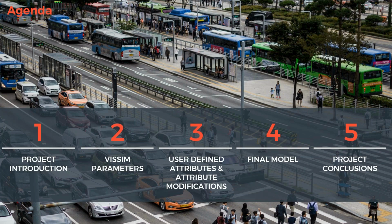And then Amin, our Seattle counterpart, will go over the actual execution of what we had explored with the user-defined attributes and attribute modifications. And then we'll display the final model and discuss some of the conclusions that we drew, and also speak to some future opportunities that are available for additional exploration.